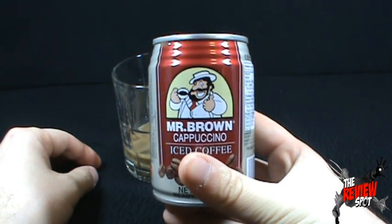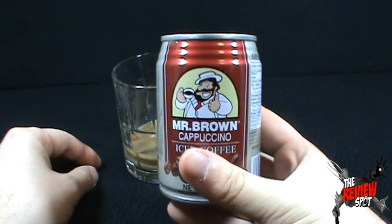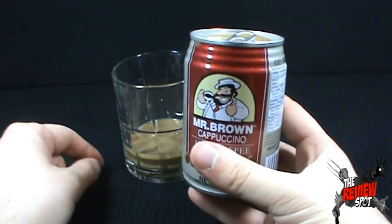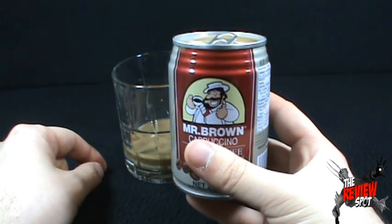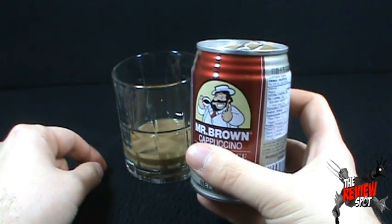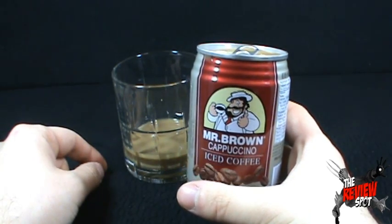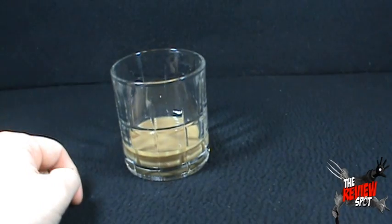Now, Mr. Brown is enjoying his in a cup. I'm not going to drink mine out of a cup or the glass. I'm going to drink it out of this little tiny can. By the way, this can also makes me feel like a giant for how small it is. I'm going to give this a try, though. Mr. Brown Cappuccino Iced Coffee. And I'll let you know what I think. Here we go.